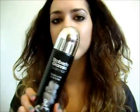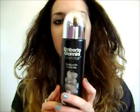And then this is the product that's really iffy and I have no idea how to work, but I've heard really good things about it from Gems Maquillage, and she spoke about this in her top 2010 products. It's Umberto Giannini's Backcomb in a bottle. And it looks like this. I'm really not so sure about the packaging. I kind of wish it had just like that. I don't really like the silver. That's just me.